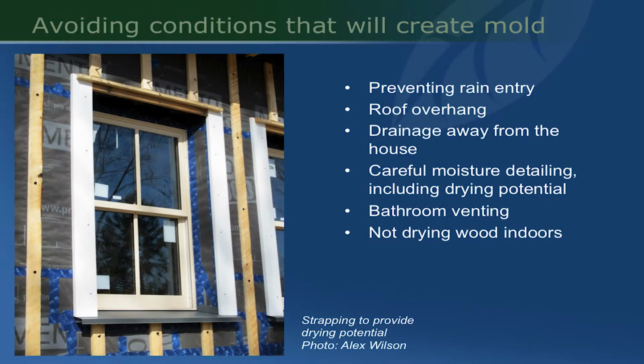The next priority with creating a healthy home is avoiding situations that can cause mold problems in homes. This is the house that we're building where we used strapping on the outside of the walls to provide an airspace or rain screen detail, and that helps ventilate any moisture that gets into the wall system and allow it to escape. And it also prevents moisture from coming in during a heavy rainstorm.